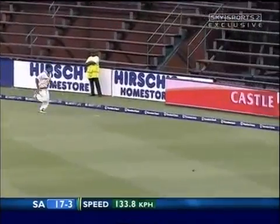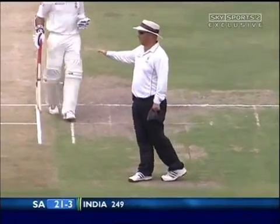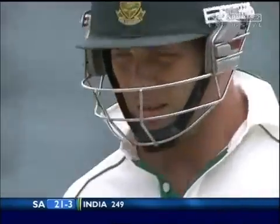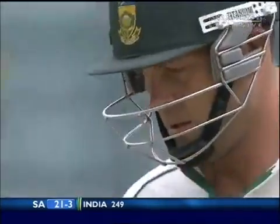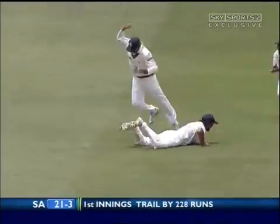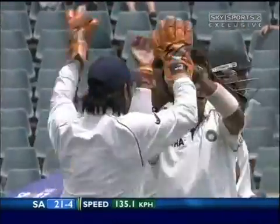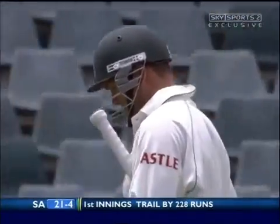Nicely played on the onside. That will reach the boundary. Already in these little 10 minutes we've seen of Jacques Kallis, he's looked a class apart. Edge and taken. The breakthrough so quickly after lunch. Sreesanth's on fire. He's got 3. Kallis, the big fish, goes. And South Africa, 21 for 4.